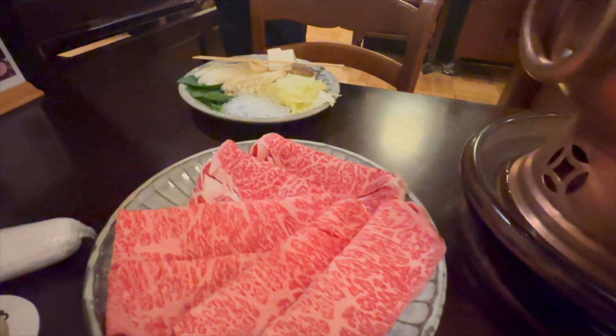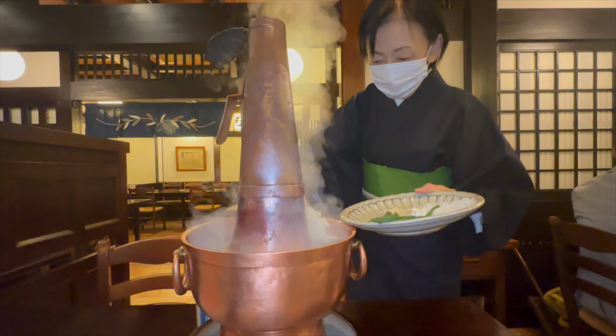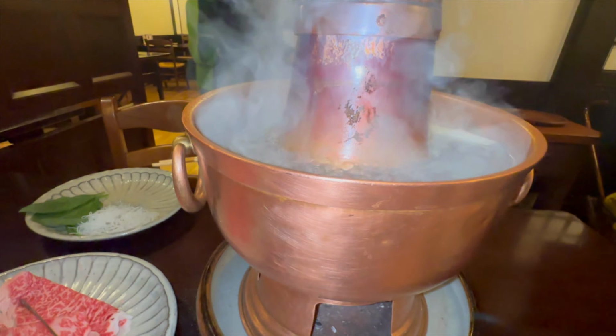It is believed that shabu shabu first appeared in Kyoto in 1946. It was inspired by the sound of water as restaurant staff rinsed their towels in a tub, having a similar sound of beef being swished around in the broth.